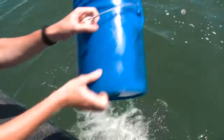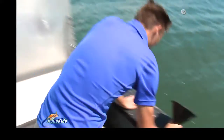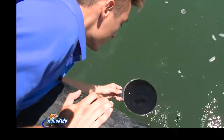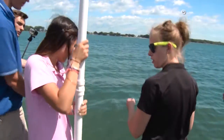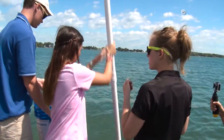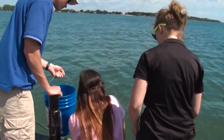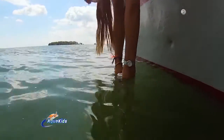There you go. Nice. What do I do next? You gotta rinse the funnel. There you go. Consider it rinsed. All right, so what do I do? Okay, so we're gonna put the tube into the water all the way down. And then when you get to the top, you're gonna close this mechanism. There you go, all the way.